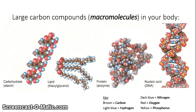These are the four major classes of carbon compounds, these macromolecules as we call them, in your body. Macromolecules implies that they are large molecules. They are not simply 2 or 3 atoms. There might be proteins or nucleic acids, which might be tens of thousands or hundreds of thousands of atoms each. The key to examine this diagram, by the way, is down here.